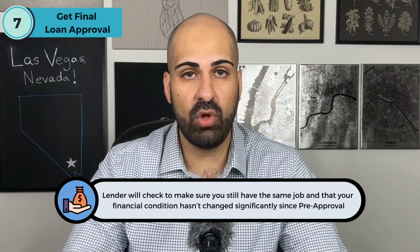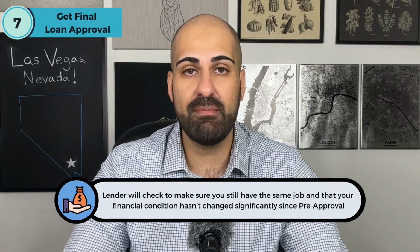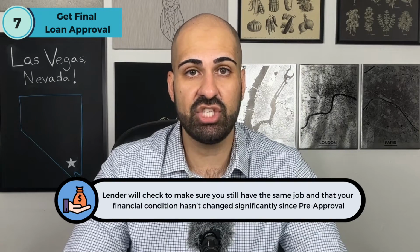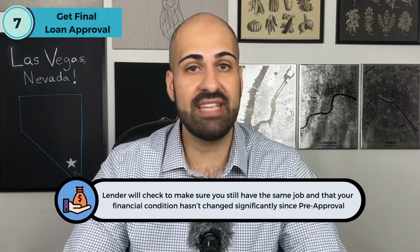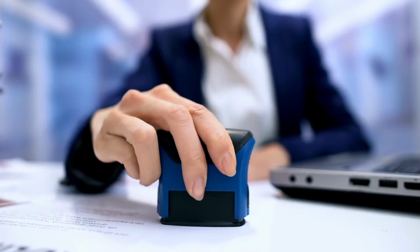The lender will also conduct an appraisal to make sure the home is worth what they think it is. They'll also confirm your employment and then check to make sure that you haven't made any significant changes to your financial position that would impact your ability to pay the monthly mortgage. Once everything is confirmed, the lender will approve the loan. Once that happens, you're just about ready to close the deal.